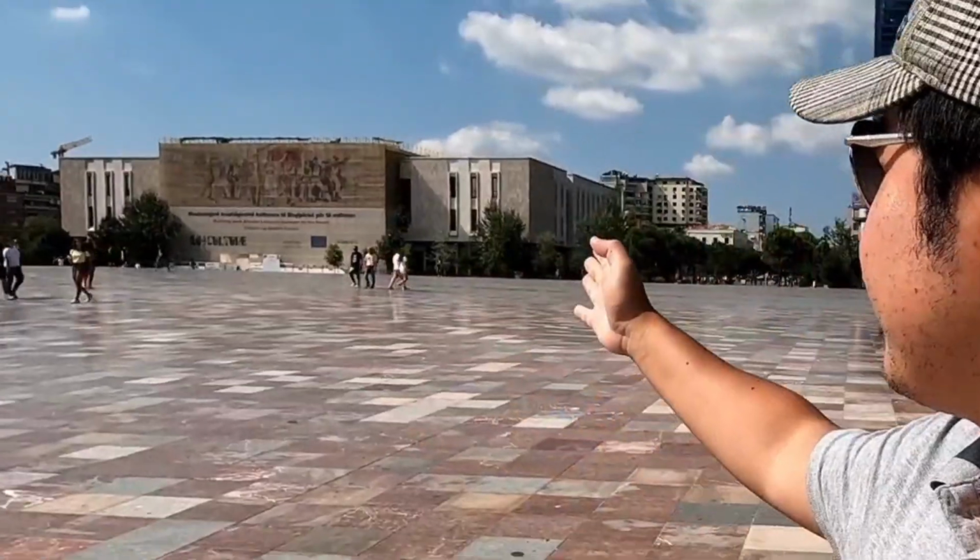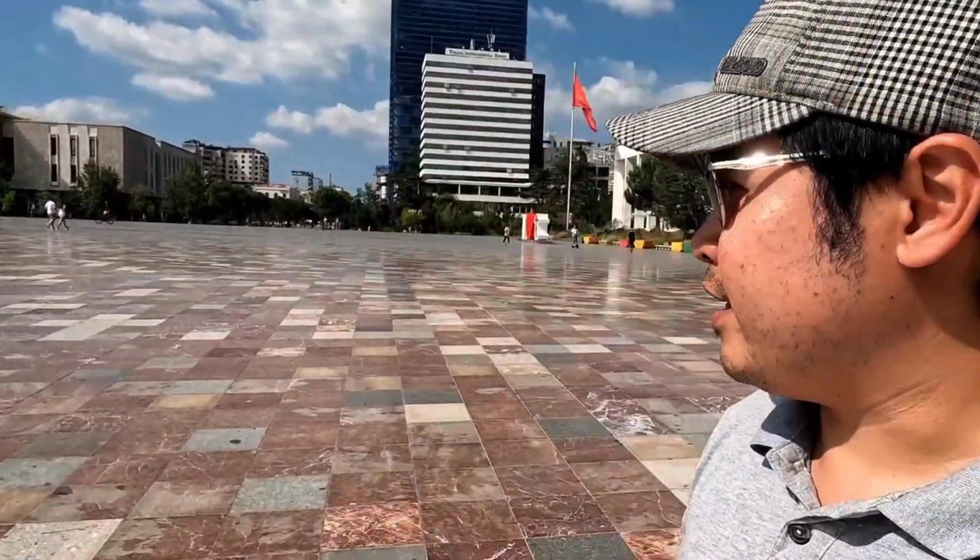And on the other side, over there, is their National History Museum, which is apparently being funded by the European Union to restore the communist mosaic on that front of the building, which is very unusual. But then again, that's part of their history, so I guess they want to preserve it.